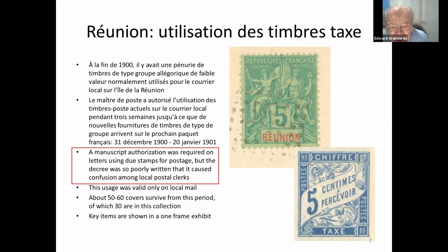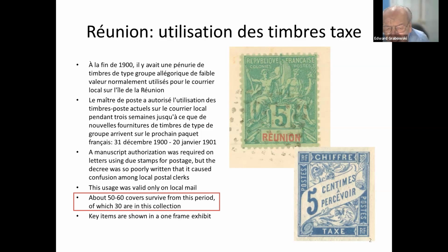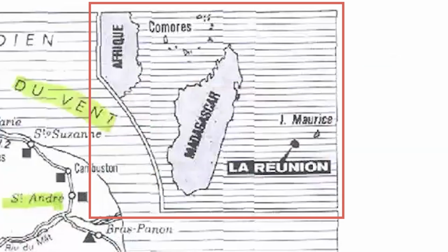And he also, as part of the decree, said a manuscript authorization was required on letters that used due stamps for postage. But the decree was so poorly written and so complicated, people were quite uncertain as to what to do. This usage was only valid on local mail, and there are about 50 to 60 covers that survived from this 3-week period, and I had about 30 of them. So I put those together in a 1-frame exhibit.